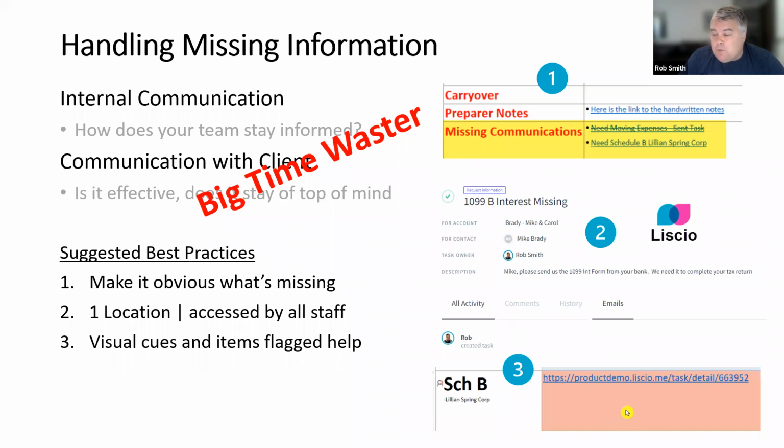Okay, and then also right here, you can use the color coding. Red is stop. I can't move forward because I'm missing some information. Okay, so there are 3 ways you can make sure that these things stand out, because this is going to be one of the biggest things to keep you from getting that return out the door.